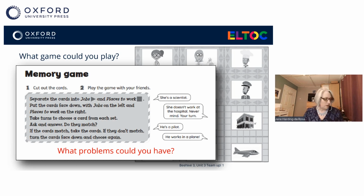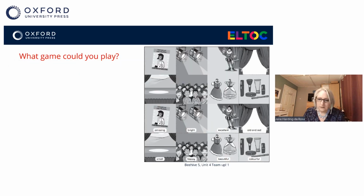Right, we're going to move on to another one. Ooh. So again, we've got a very similar one, but at a higher level. And these are to do with a conversation to have about the theatre. The pictures are the same, but they've got an adjective added at the bottom. So again, similar games to play.